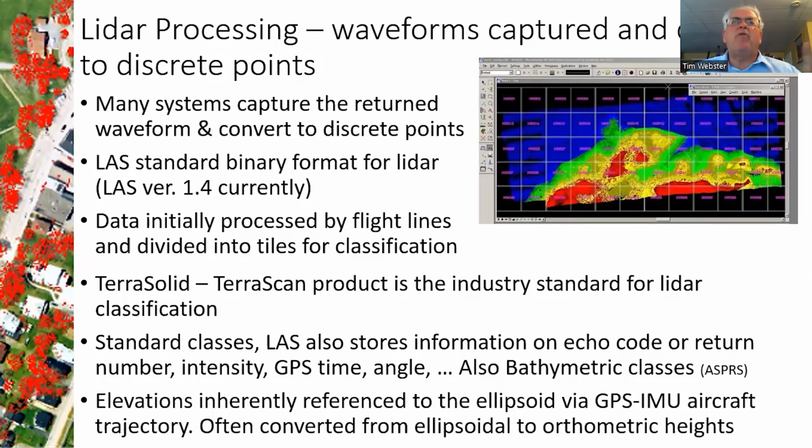When the data is first processed, it is processed into strips or flight lines. We then have to take it into a software package and tile it up into smaller chunks in order to process the data. TerraScan by TerraSolid is the standard today. The LAS file has all kinds of other information: echo code, intensity, the GPS time, the scan angle, and so forth, all very important.